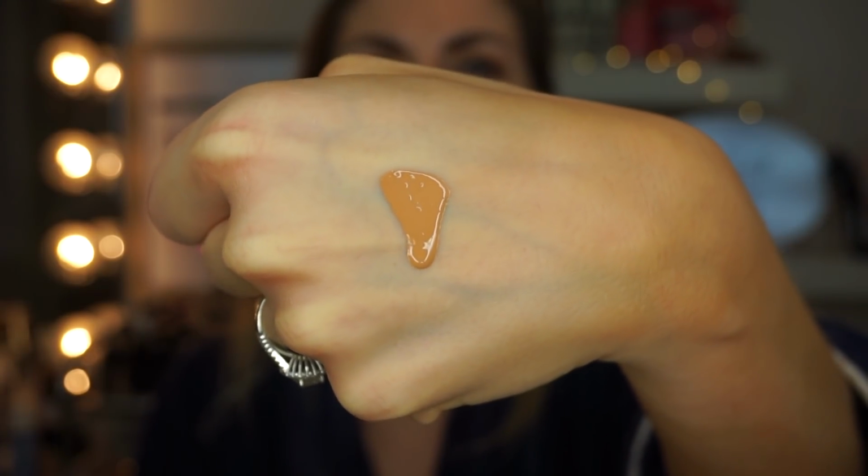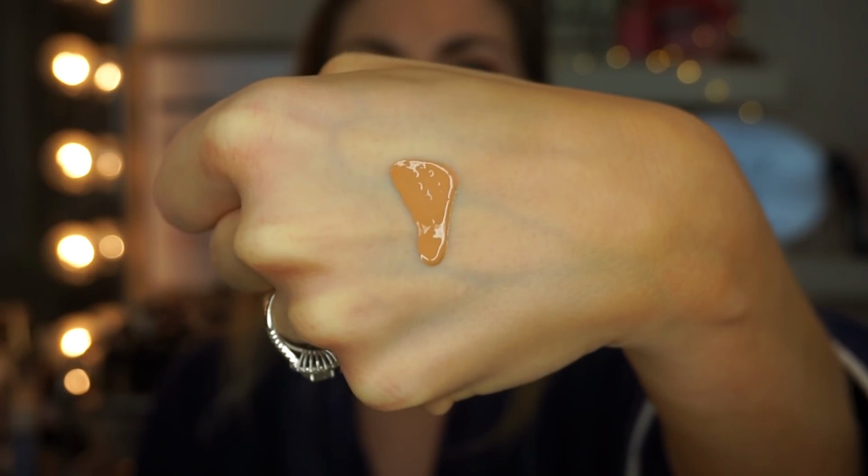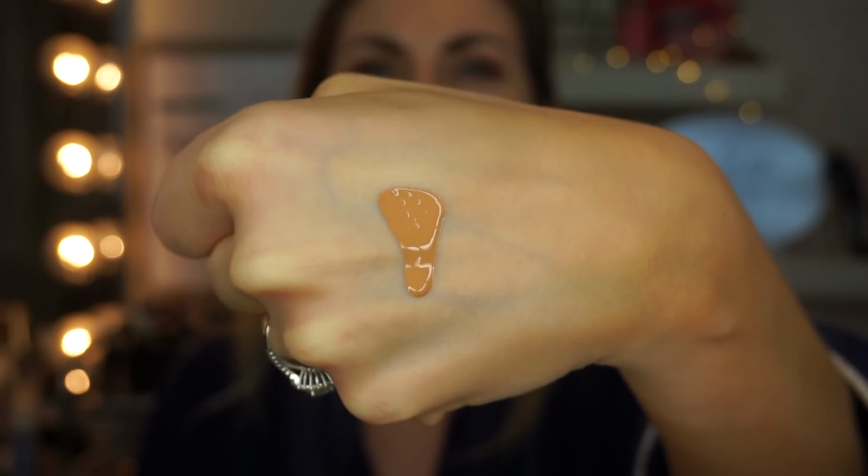Okay, so this is the medium. That is what the medium color looks like. It's very runny. It's very dark, but I think because it's so thin, I could probably make it work. I could probably blend that out. 100%. Okay, so I'm just gonna show you. I just blended this on the back of my hand. This is the color we get, so you can see that it just blends in really seamlessly. So that is excellent. Perfect.